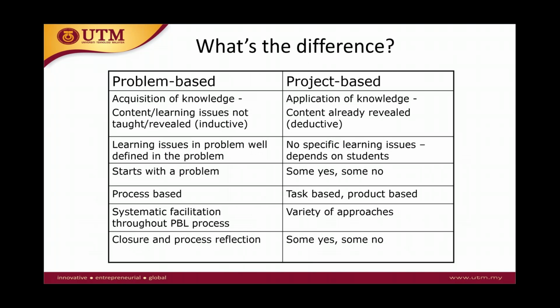Now, I always get this question, so I put in this slide. What is the difference between problem-based and project-based? Actually, for me, whether you're doing problem-based or project-based doesn't matter if you're able to use real-world problems, because the students will learn a lot the moment you start using real-world problems. But this is just if you're writing about it and if you're really particular about terms.